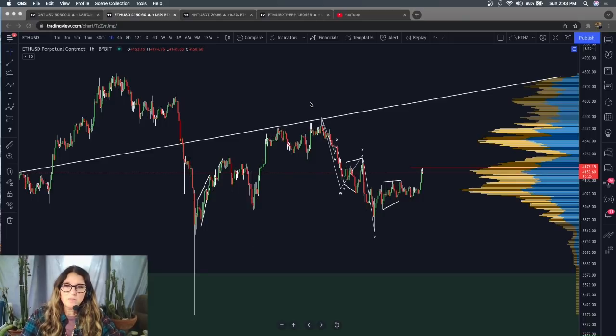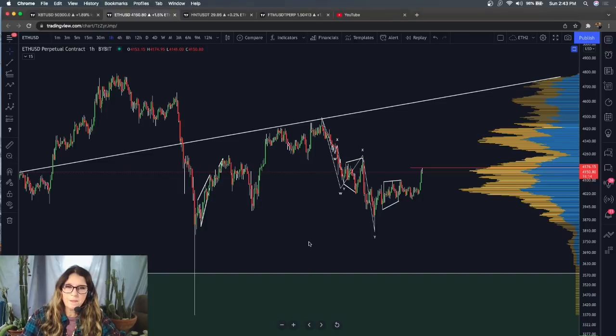And I want to talk about this move right here because we're all wondering, is this a three-wave move? Is this the start of something? What is this? Well, until it broke this level right here, we could have called this a 1-2, 1-2. It's definitely not a 1, 2, 3, 4, 5.